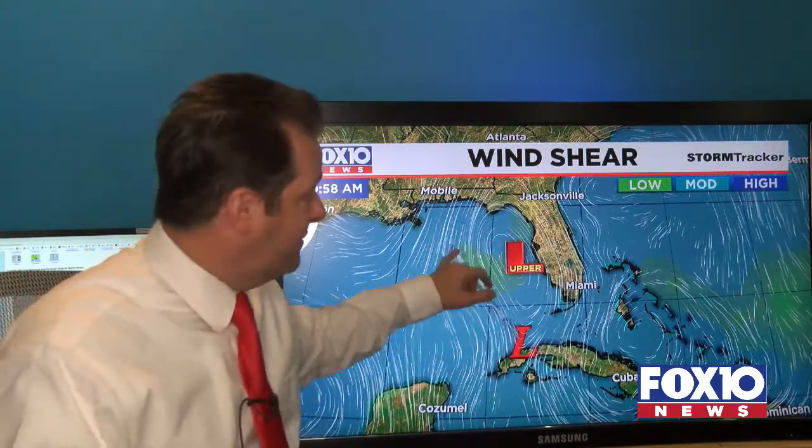It's a low amount of wind shear. It's not terribly high. If this was a big hurricane coming across Cuba and going into the Gulf, it wouldn't hardly do anything to it. But this isn't a big hurricane, right? This is just a tropical depression. It's already really weak. It's just going to be struggling having to deal with that.